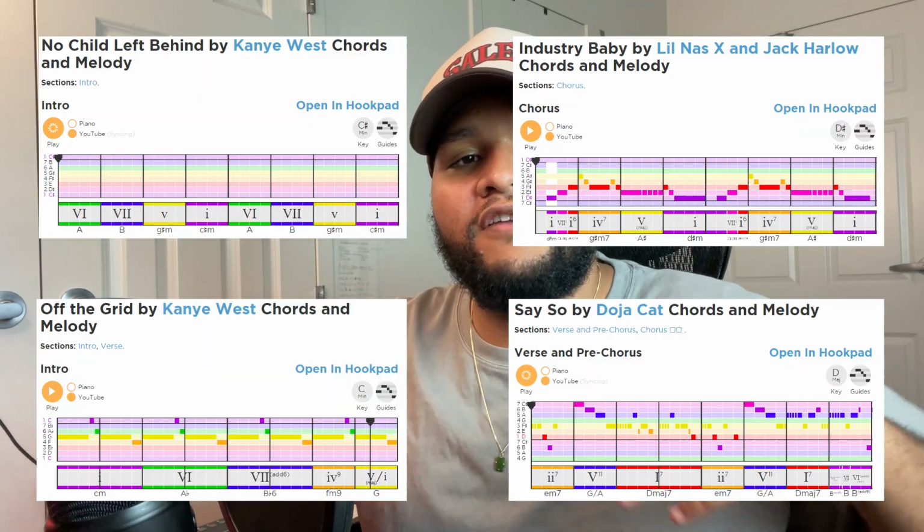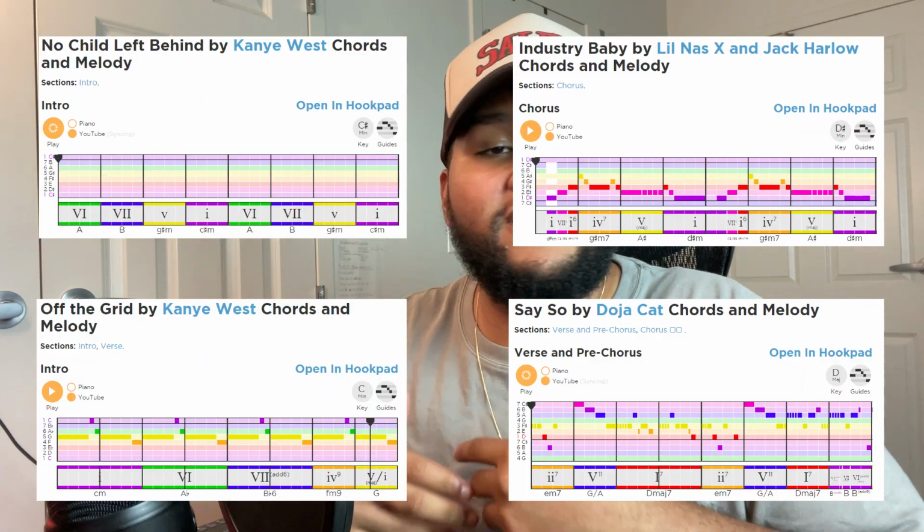Now I know you guys don't want to look, so here's a couple songs that I screenshotted for you. Use these chord progressions to get your next idea out. It's not cheating, I promise you.